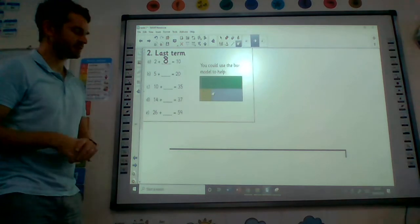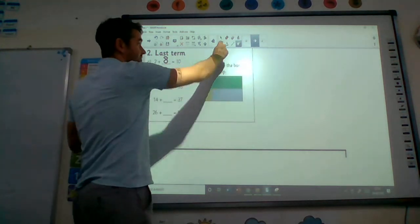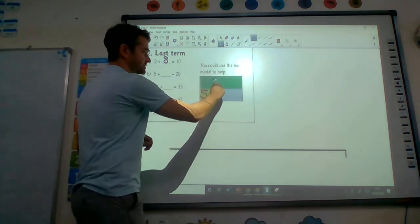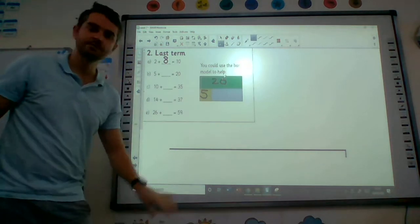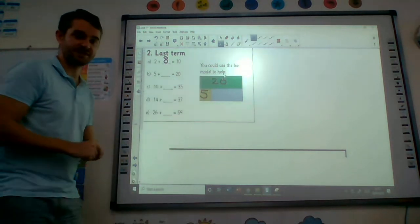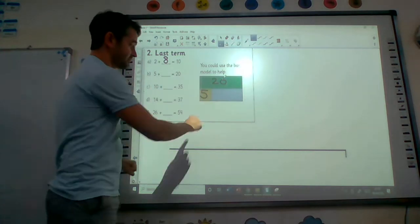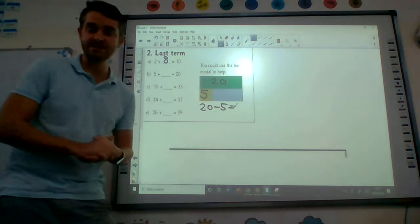On the next one, 5 plus something equals 20. Let's fill this in together. It's 5 plus something, so there's bits being added together in here. 5 plus something equals 20. Don't start putting 20 and 5 down here, because then you'll get equals 25. That's not the answer there. Okay? So, we can work this out by doing 20 take away 5. 20 take away 5. And that will give us our missing number.